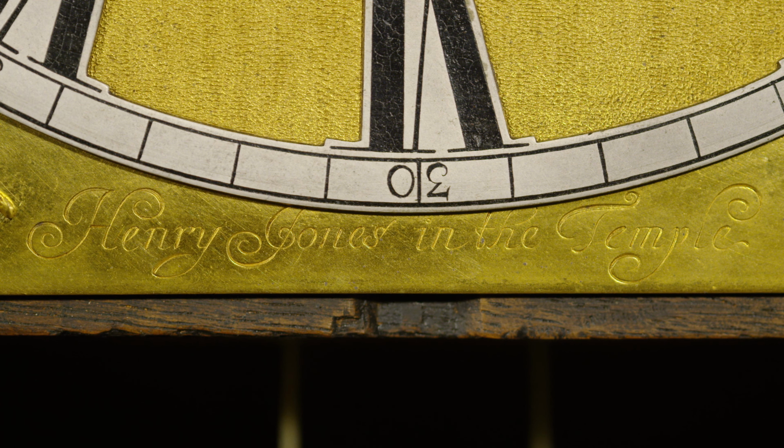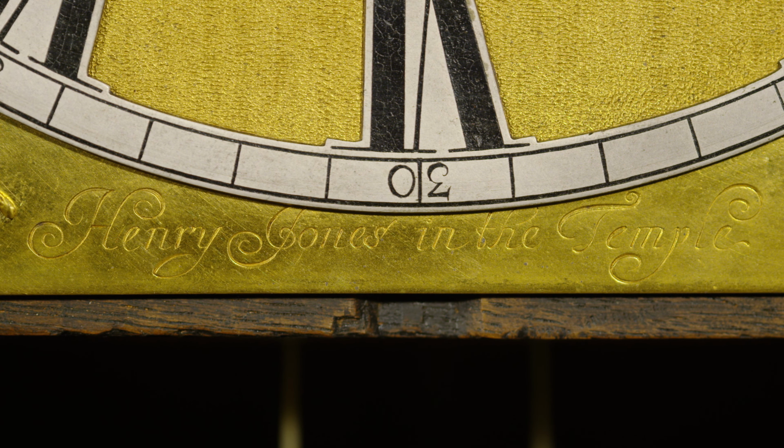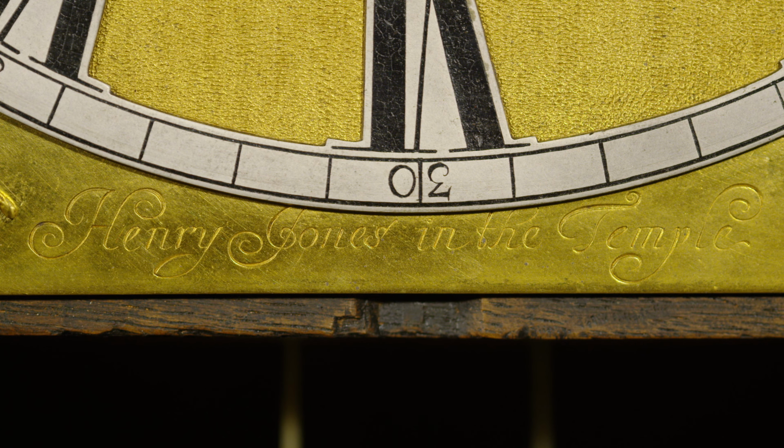And Edward East appears to have run a clockmaking school almost, and there are several makers who are associated with him, but the prime one of all is Henry Jones, and he has made a large volume of clocks signed by him. And it's very interesting to me that the quality of these early clocks that he made is superb, and as he rises through the Clockmakers' Company, the actual quality of the clocks appears to become mediocre and mundane, whereas these early clocks I think are absolutely fascinating.